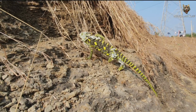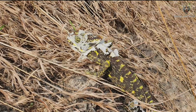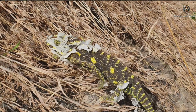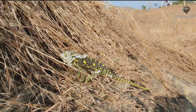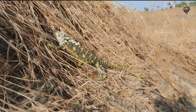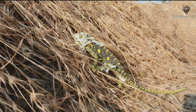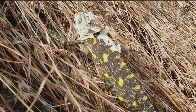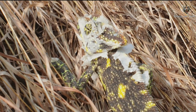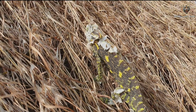This renewal makes way for a healthy, growing chameleon. On average, an adult will shed once every 8 weeks, and a younger chameleon will shed more often, roughly every 3 to 4 weeks. Now you can see that this chameleon is dark blackish in color, which means it is trying to absorb heat to warm up on this winter morning.